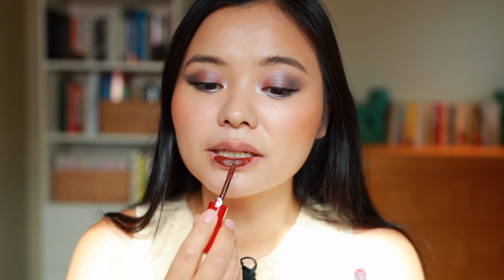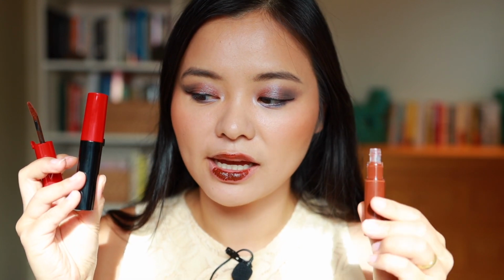So now let's go in with 209. So this is the chocolate brown shade. Ooh, that is pigmented. And I forgot to mention the Lip Powers are in the full size, but these Lip Maestros are in the minis. And the doe foots on these are pretty thin, so you can get a really precise application. Ooh, okay, that looks pretty nice.